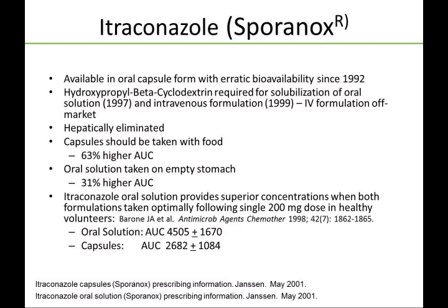Now, originally it was just available as an oral capsule with very erratic bioavailability. And then later in 1997, a hydroxypropyl beta-cyclodextrin solubilized formulation became available, a liquid itraconazole, and then we briefly had an IV formulation of itraconazole available to us, and that had a much more reliable absorption than the capsules did. Itraconazole is hepatically eliminated, unlike fluconazole, and it's also kind of weird with the different formulations. Like the capsules need to be taken with food. They have a 63% higher AUC if taken with food, but the oral solution needs to be taken on an empty stomach.